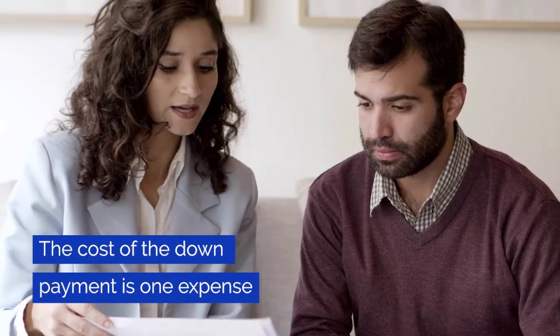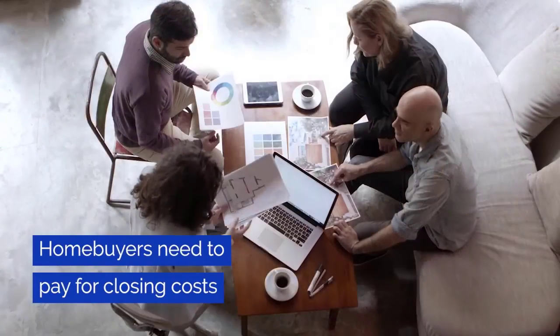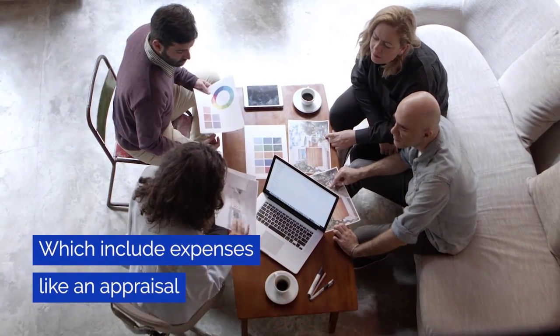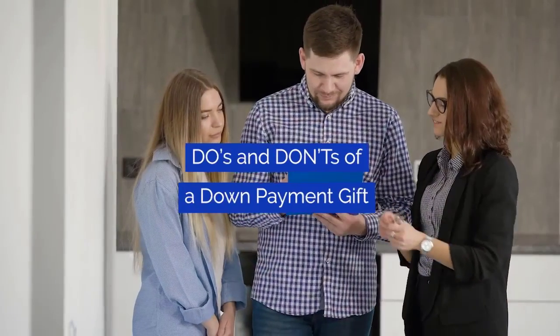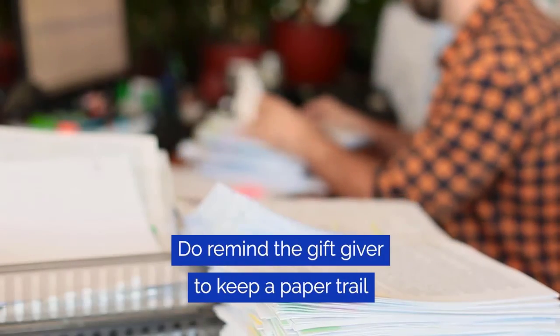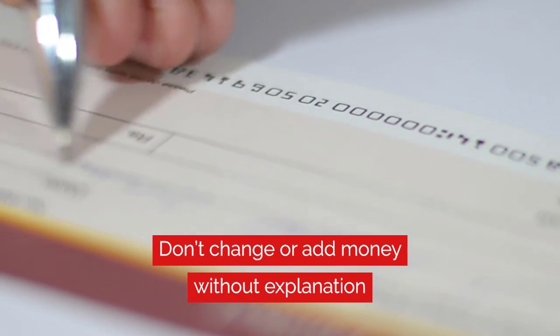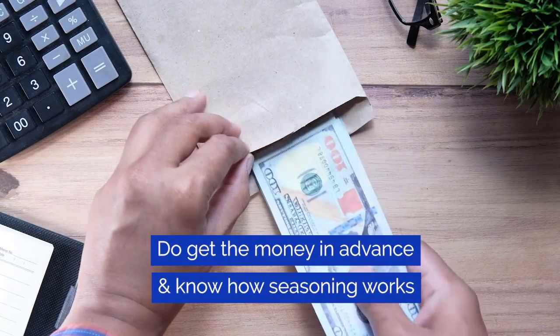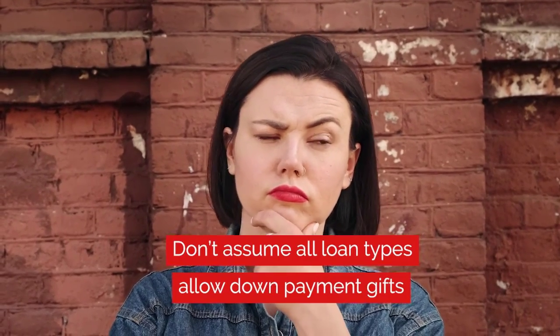Ultimately, the cost of the down payment is only one expense to consider in the home buying process. Home buyers need to pay for closing costs, which include expenses like an appraisal, credit report, and underwriting fees. It's important to remember the do's and don'ts of a down payment gift. Do get a letter signed from the gift giver. Don't tell the lender the funds are a gift when it's a loan. Do remind gift givers to keep a paper trail. Don't change or add money without explanation. Do get the money in advance and know how seasoned money works. Don't assume all loan types allow down payment gifts.